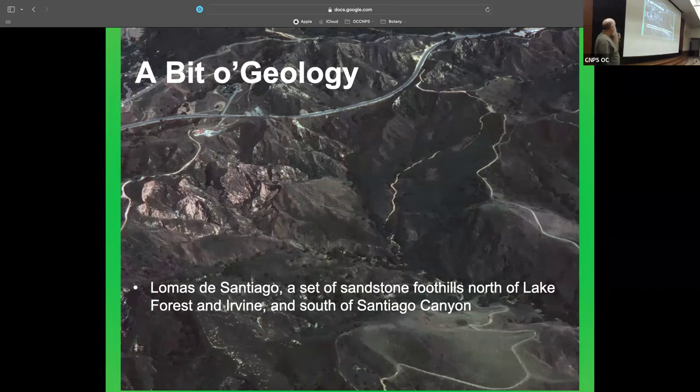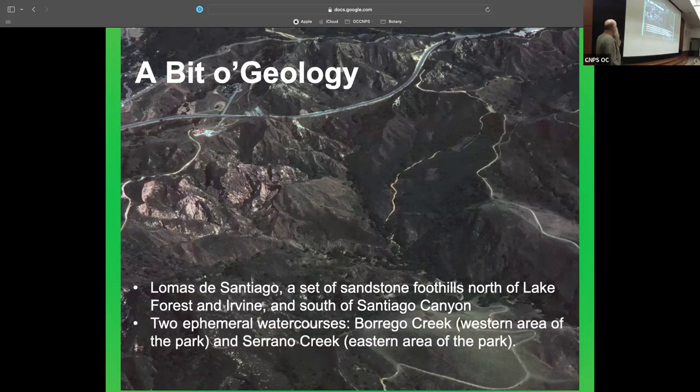And then there's the text. Right? Lomas de Santiago said sandstone foothills. The whole hill range are sandstone that's been uplifted. In some areas, that sand was the beach. We're going to see that in the next slide. So there are two ephemeral water courses, which means the water dries up, which is pretty typical here in Southern California. Most of our creeks dry up at different times of year. It's really rare to see one that hangs on.